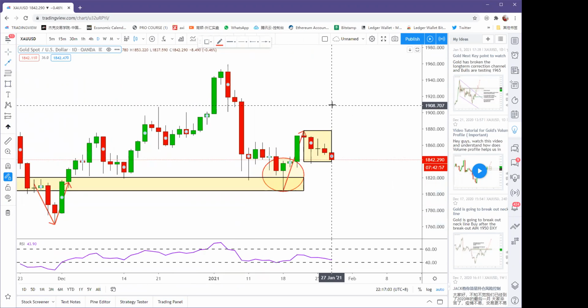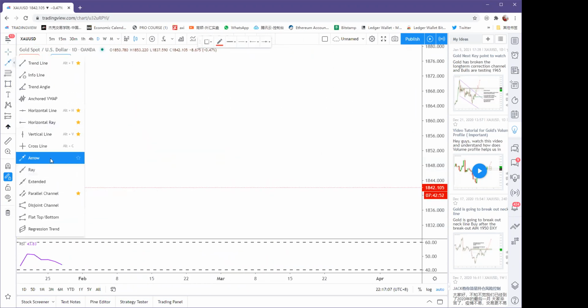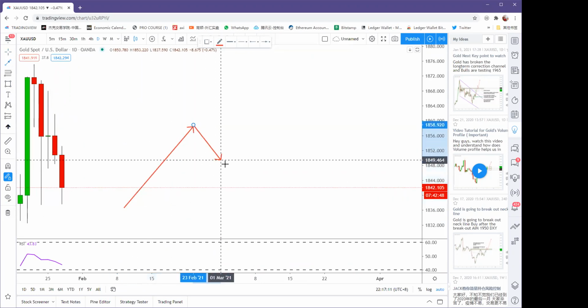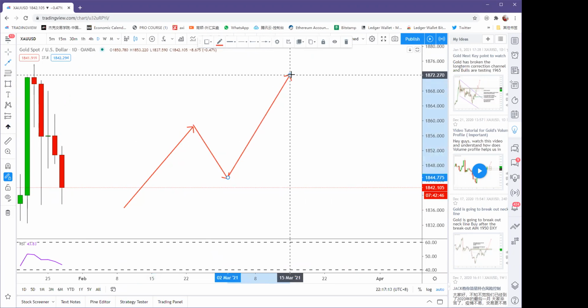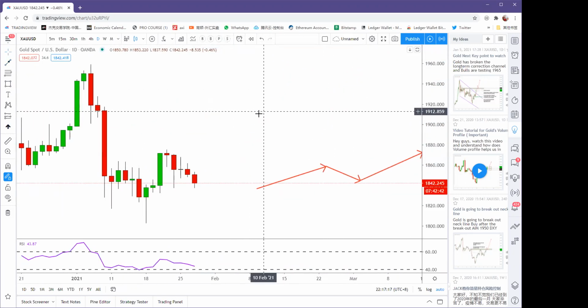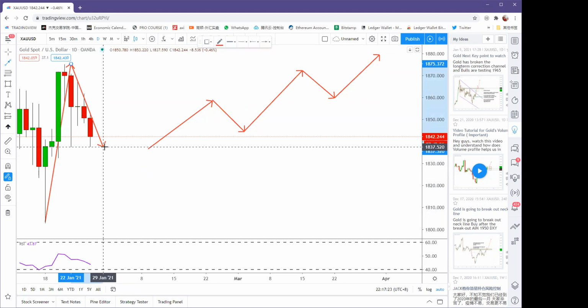Okay, so look at here. Let me just remind you, if we are in an uptrend, an uptrend consists of a lot of impulse waves followed by correction waves, impulse wave, correction wave. Okay, it looks like this. And now we are in stage 2. Stage 1, very strong impulse wave. Stage 2, correction wave happened.